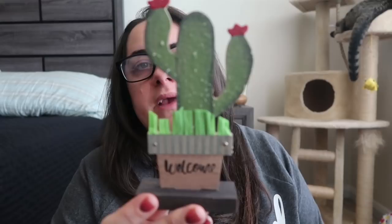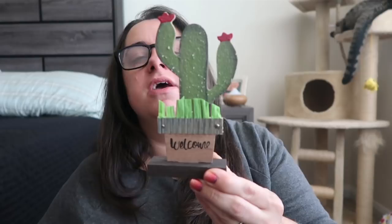I saw this for decor and I just couldn't leave it there. I thought it was so cute. Look at the little cactus that says welcome. I love the whole galvanized metal and the little stand. I just love how raw and cute that is, especially here in Texas. I thought that was sweet, so I could not leave that in the store.